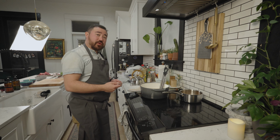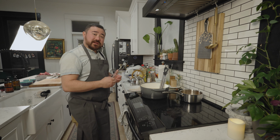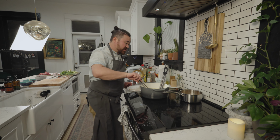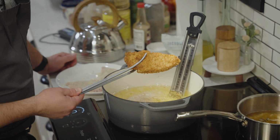So the oil to meat ratio is really, really important. You wanna have a lot of oil and not a lot of meat, because if you crowd it, that drop in temperature, that's where you're gonna get that oiliness, that's where you're gonna get that greasiness. So, as you can see in here, we're getting some beautiful color. We got that nice brown golden color.